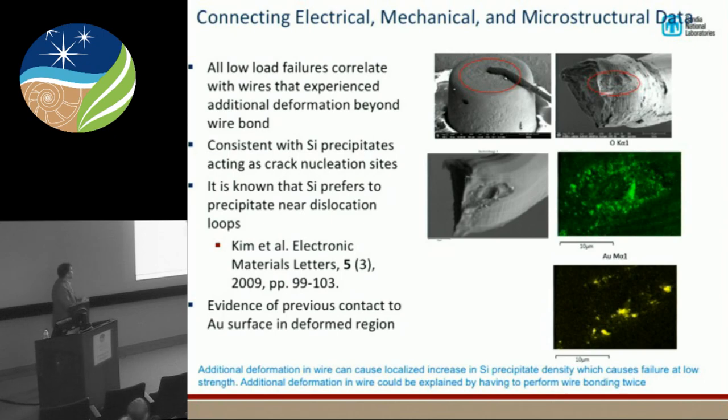And so, again, we know that all the low load failures were consistent with some kind of additional deformation in that aluminum wire. In one case, the aluminum wire was completely flattened, and in the other case, we saw this additional divot in the aluminum wire that shouldn't be there. Now, how is that related to the silicon precipitates? Well, first of all, we know that the silicon precipitates are the crack initiation site. So the low load is caused by this deformation and additional silicon precipitates. And we also know that if we look in the literature, dislocations are going to be nucleation sites for those silicon precipitates.